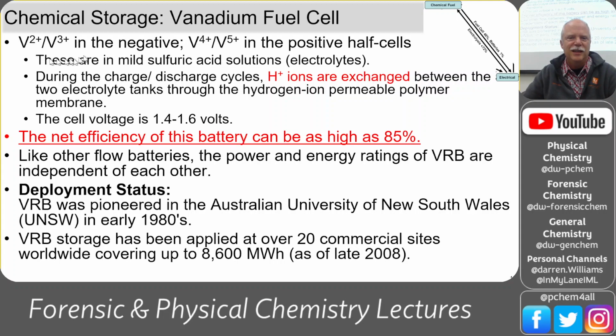Well, here's a vanadium one. This one's kind of interesting. On the negative and positive half cells, we've got all of these different oxidation states for vanadium, which I think is really an interesting cell. So this vanadium fuel cell uses the vanadium 2 and 3 states and the 4 and 5 states. They're in mild sulfuric acid. There's been some commercial use of these, but the battery can be as high as 85% efficient. So that's great. You store 100 joules, you get 85 back.